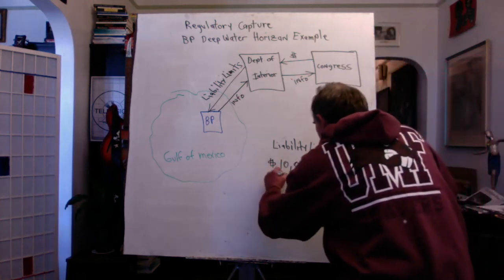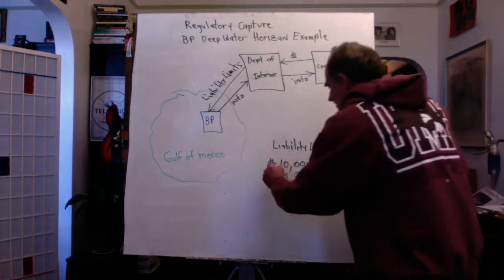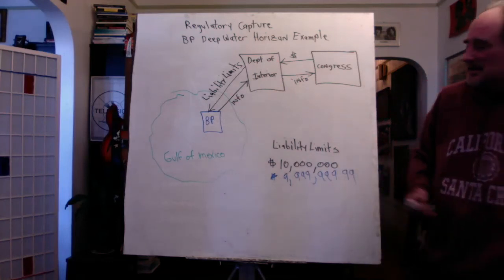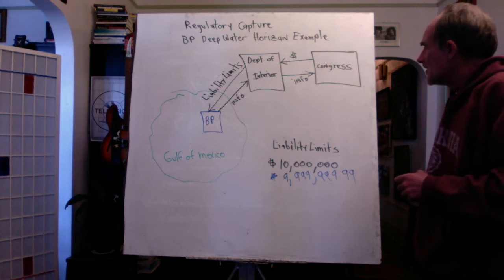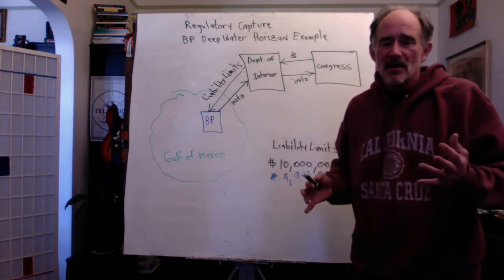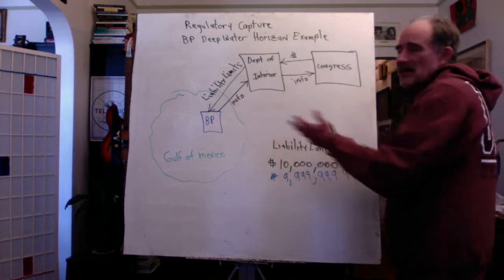So they're only going to spend this much on ensuring safety at their Deepwater Horizon drilling platform, because that's all that they're going to be liable for. So then, of course, something goes wrong because they're not minimizing their downside risk, and you get the Deepwater Horizon disaster in the Gulf of Mexico, right? Because of regulatory capture, unintended consequences, social crisis, and environmental disaster.